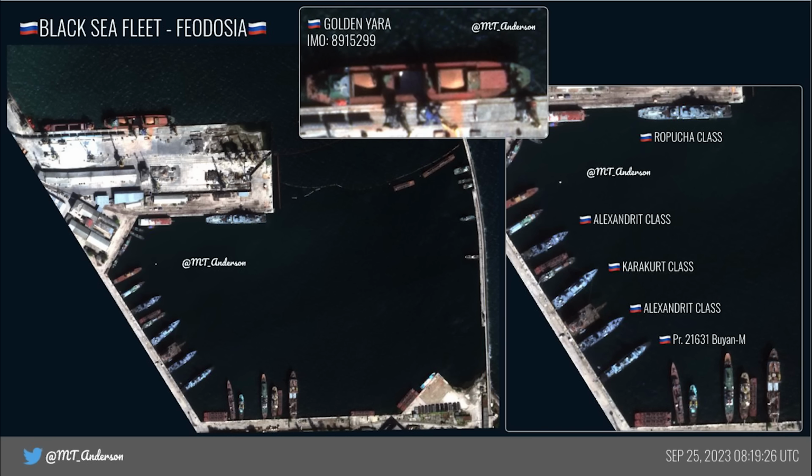But could this here be the Gornyak, moved out of Novorossiysk for whatever reason? Personally, I just can't see a reason for moving it out of dry dock to here, as there aren't any repair facilities. I think this ship is just, basically, dropping off supplies. We'll see the locations of more Ropucha-class ships soon.